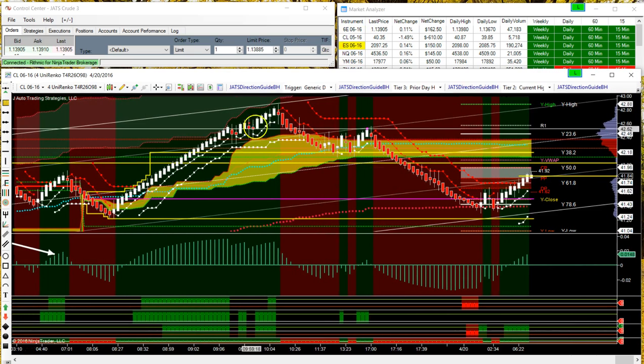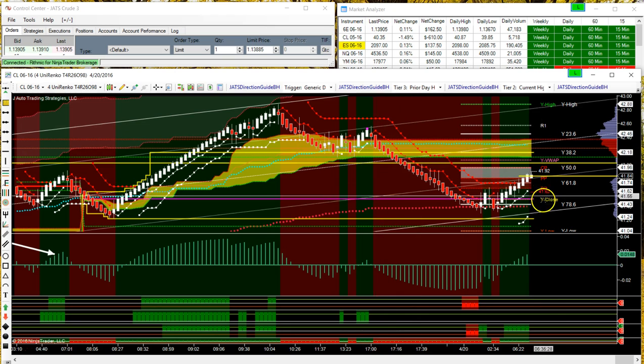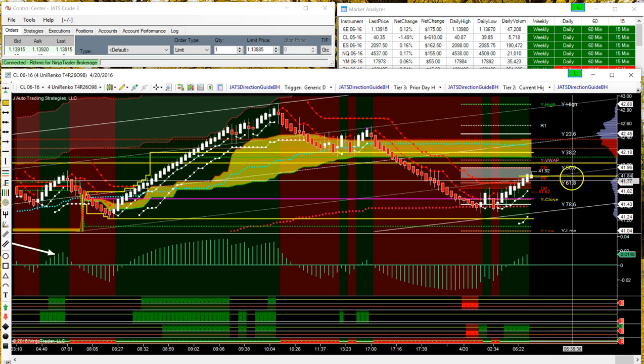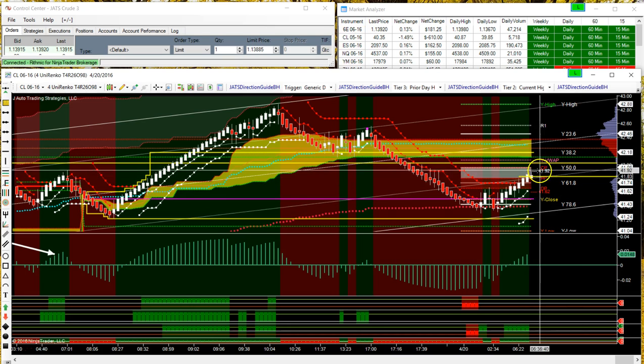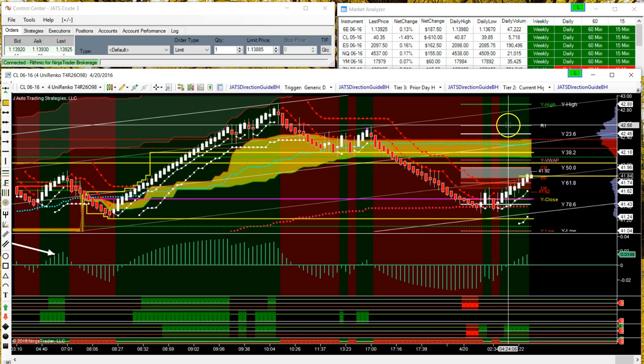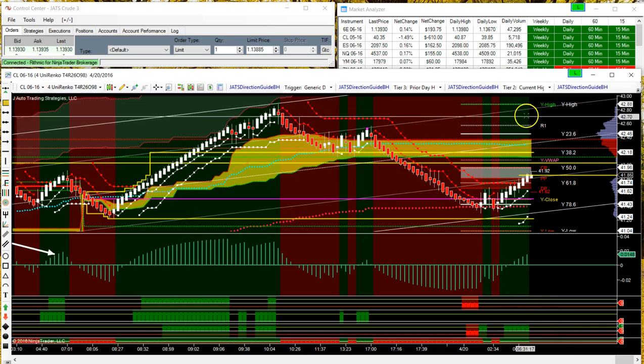Here's the pattern, and we just broke above the volatility band again. So crude is just expanding its ranges. We're now on a current up path, but we're on the downside of that up path. For me to get excited about a long, I would want to see this rally above R1.